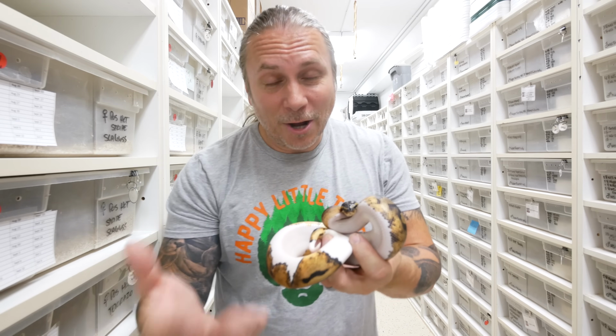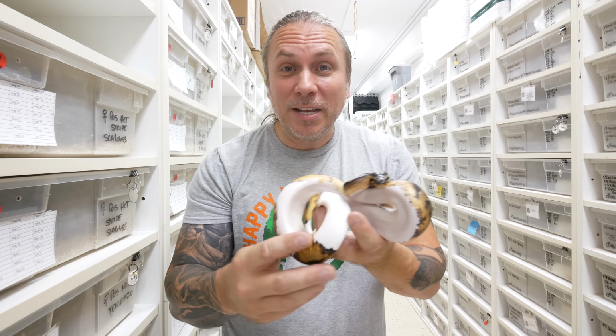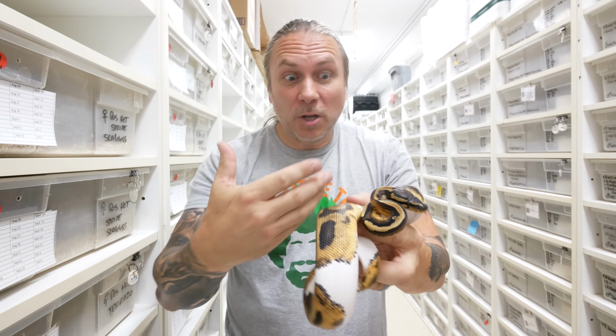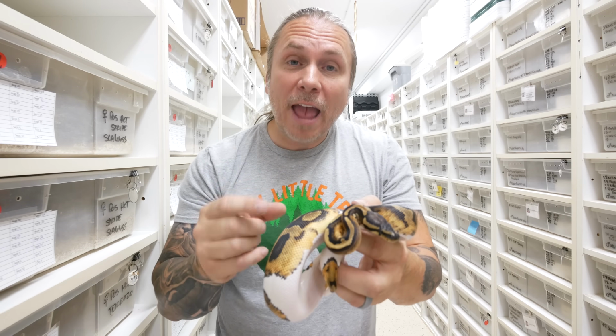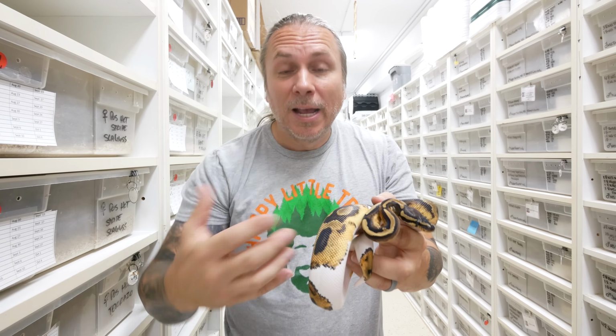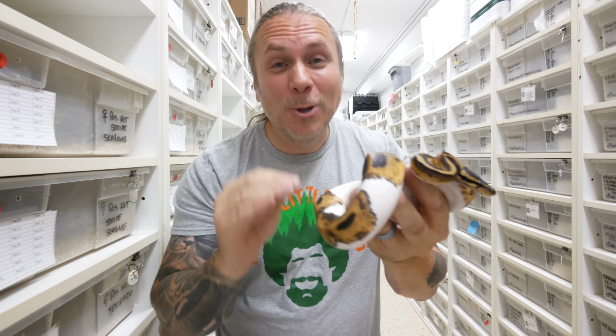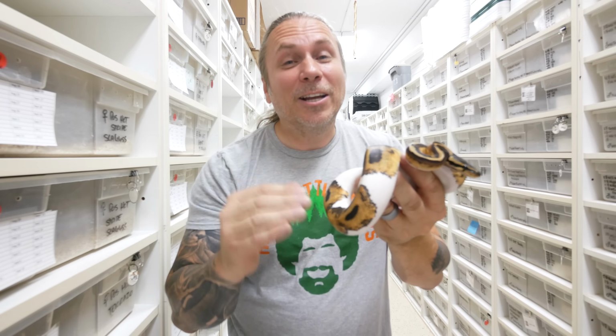And I've told you guys a ton of times that it's so cool that they can be so polymorphic. A pie can have 1% white all the way up to almost its entire body, 95% white. Now they'll always have normal heads when it comes to normal pies until you start getting into other mutations like Mojave or white weddings or stuff like that. But regardless, that thing is absolutely gorgeous, and there's still no more stunning snake out there than a cool piebald ball python.